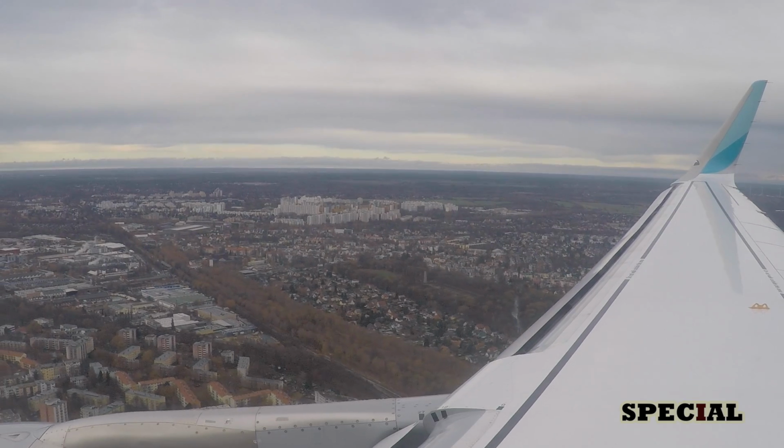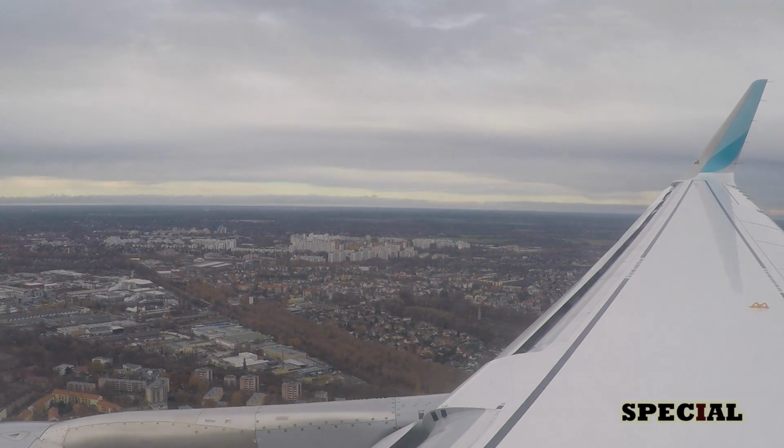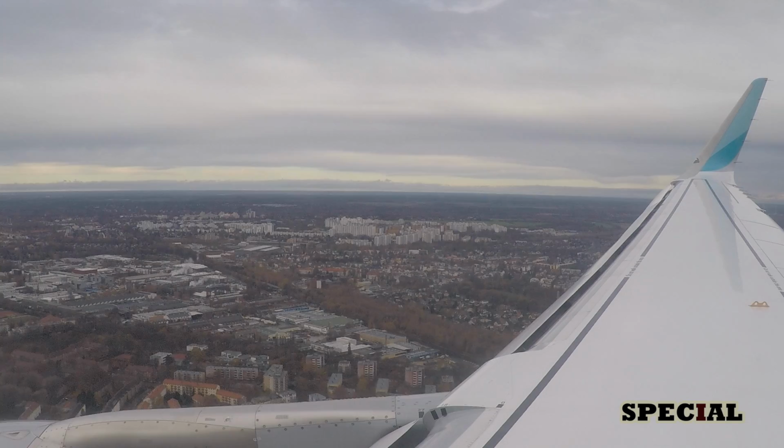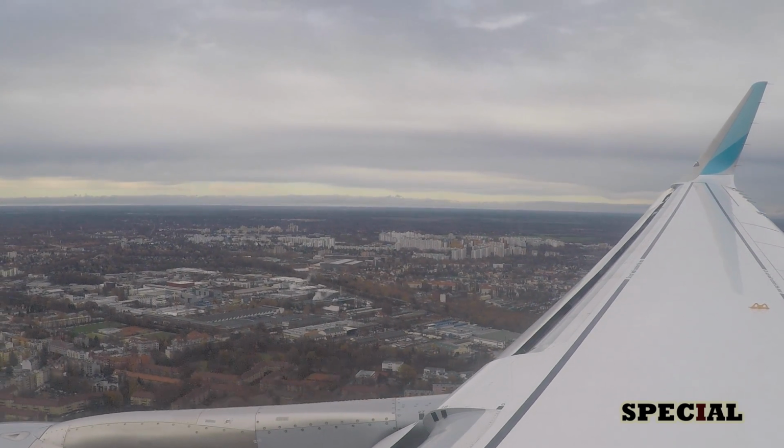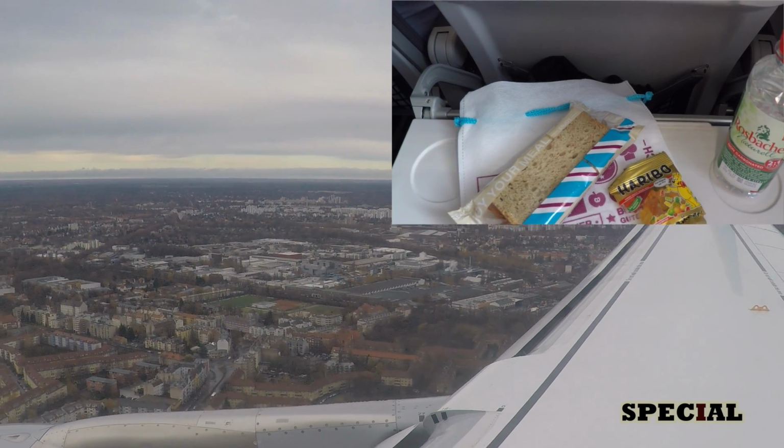You would have the same leg space, more or less, as with Lufthansa, which I like to compare it with. And as it is a subsidiary, it's no wonder that the product is pretty similar. Now to the food, we got a bag with a drink and a sandwich and some sweets. We didn't get an extra drink because they actually had to stop the service due to turbulence.